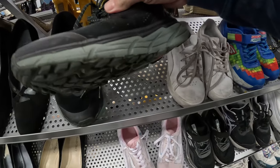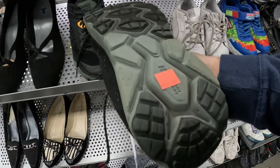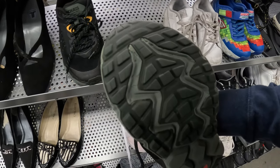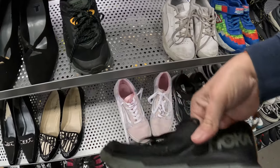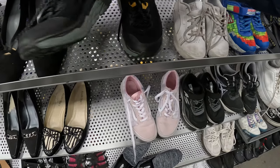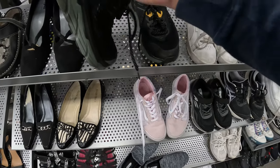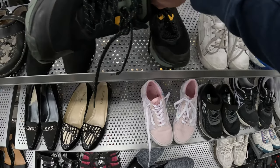Kind of surprised to see these here, a pair of Hokas, in good condition. Actually, a little bit of wear on the toe there, but I can get 30 bucks for them. Shoes here are $6.50. Definitely surprised to see these here. I'm gonna inspect them further to make sure there's nothing wrong with them, but they look pretty good.